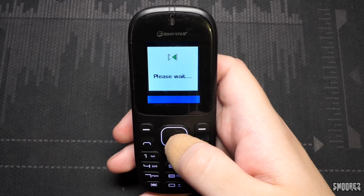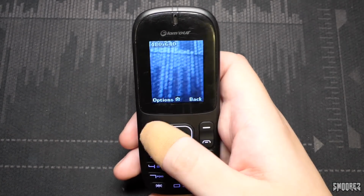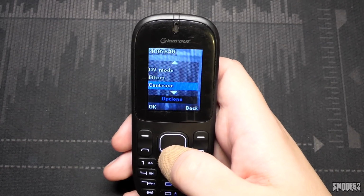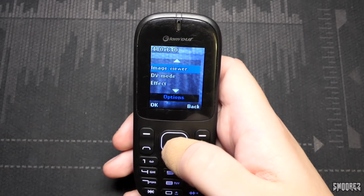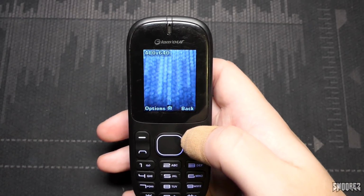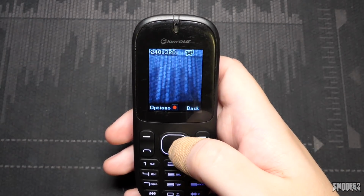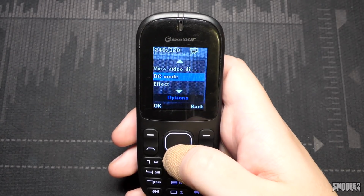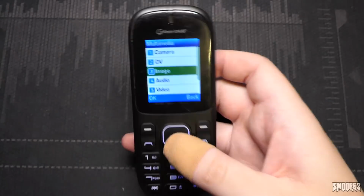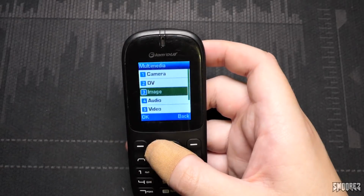Camera. Looks a little something like this. Can capture images in 640 by 480, which I'll show you them soon, but not a lot of options in here. Do image viewer, DV mode, effect, contrast, brightness, white balance, settings. That's about it. Very basic standard camera, as you would expect from a phone like this. Then we have DV, which is the video recorder, which records in 240 by 320. And once again, you can do camera mode, effect, contrast, brightness, settings, and that's about it. So I'll splice in the photos and videos that I took with the Glam'our Go Splash, and enjoy what you're about to see.